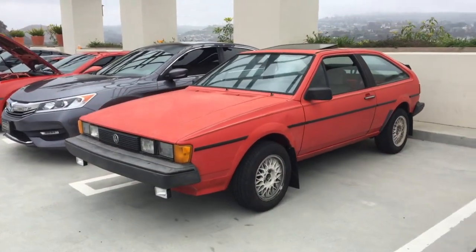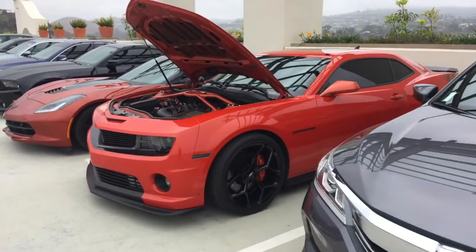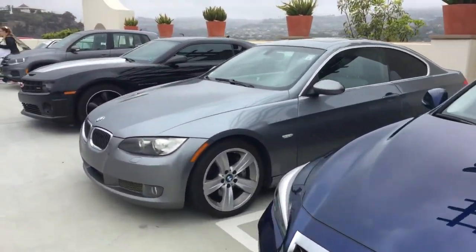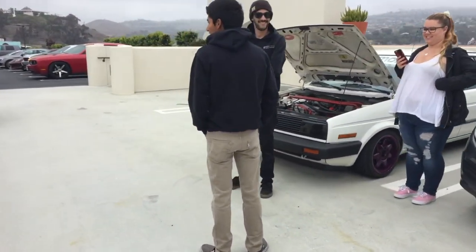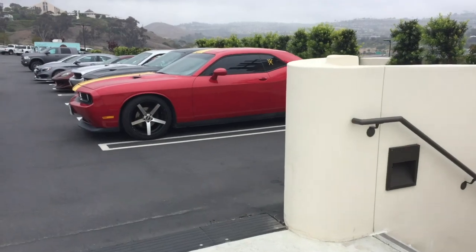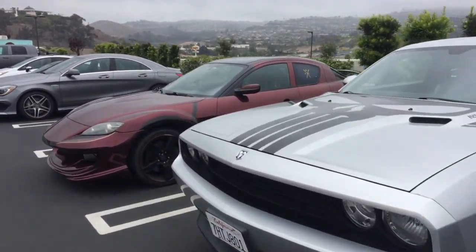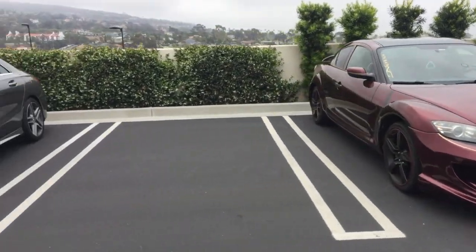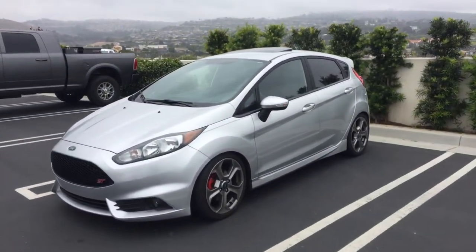Another BMW, well, original old Volkswagen. How cool is it to see this thing? It looks like a little survivor car. Honda, Gen 5 Camaro, Corvette, Mustang, Infiniti, another BMW here, and another Corvette, Tiguan, another little Volkswagen here, very cool. And last few cars, we've got a Challenger, 3 of them in a row actually. This one running halo headlights, and then RX-8, which was the last production car to use the rotary engine from Mazda. Little AMG, which is a nice little car, Scion FRS, and then last but not least, a Focus ST.